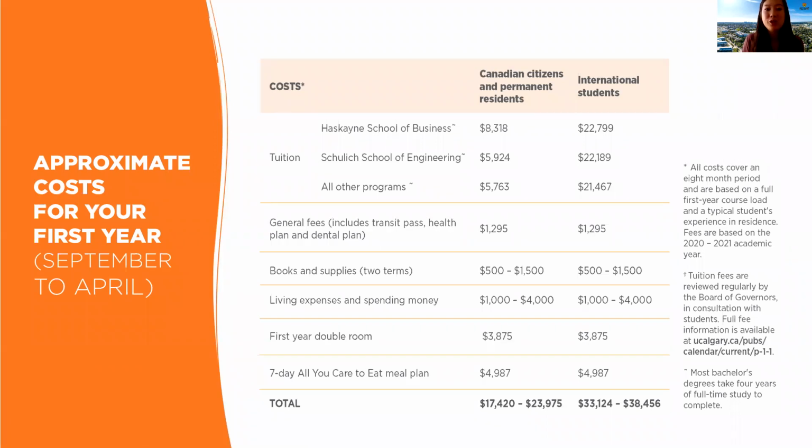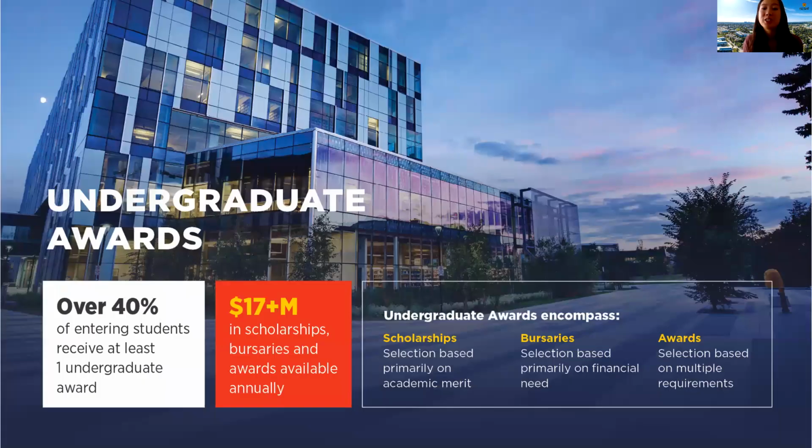Here you can see a little breakdown of what our tuition and fees look like. So this is for a full year, and this is also located in your view book for you to take a look at later. We've also estimated books and supplies, your living expenses, and then if you're planning on living in residence, then we have that amount with the meal plan program as well. So there's lots of different ways that you can actually fund your education. Scholarships are a really great way to do that. We have a lot of money to give out to our students, so I would really encourage you to apply.